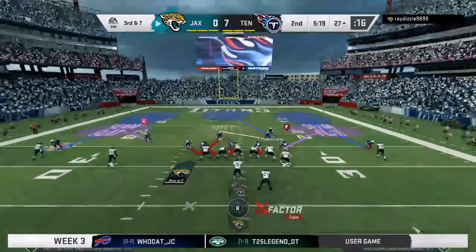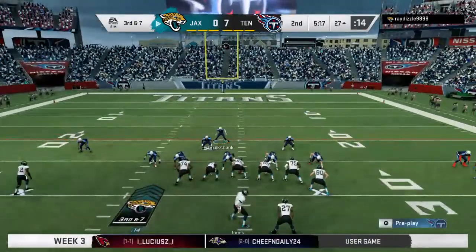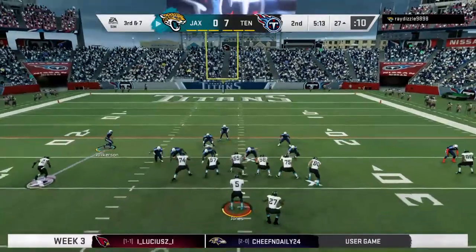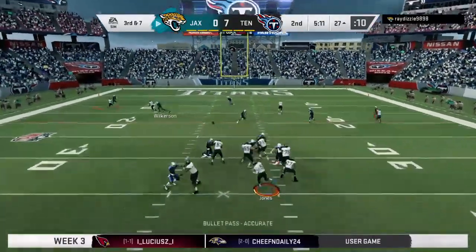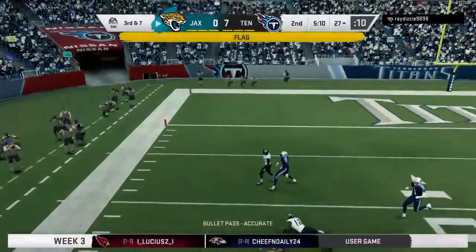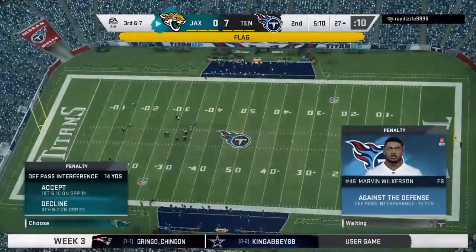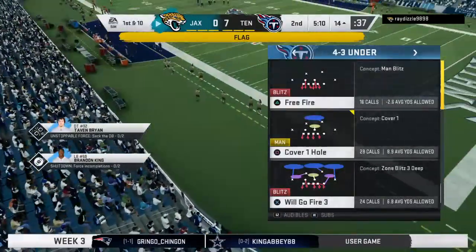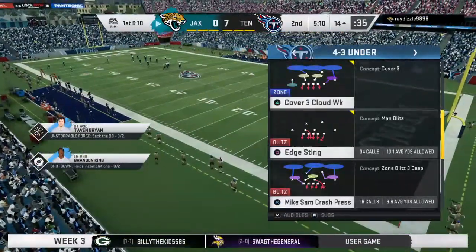59, Mike, check, 59. Cut. Mike, check, 59. From the gun, Jones. That's incomplete, but there is a flag down, so hang on. A big call coming on third down. Some boos coming down right now from this home crowd after that call.